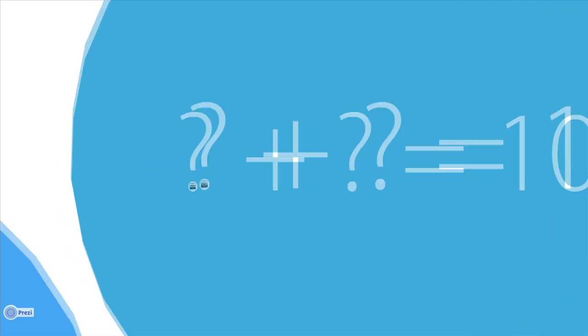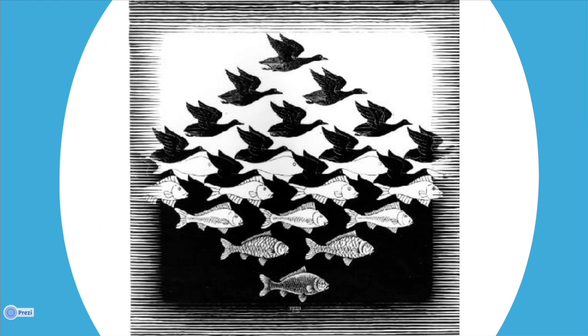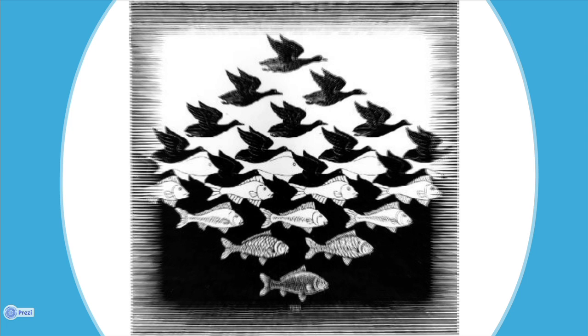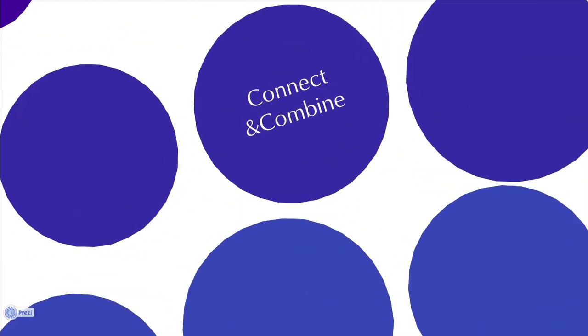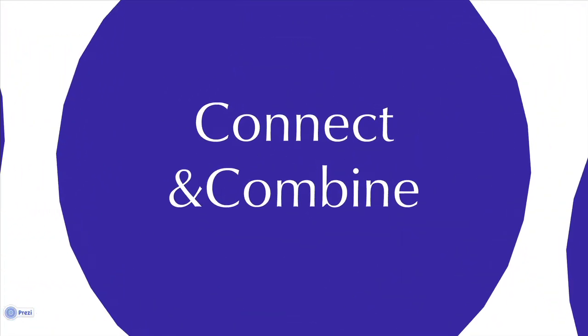But there are other ways. And this is just an example from Escher of how we are constantly reframing and framing, even in the same picture. You're challenged to look at things from different perspectives. So another way to increase your imagination is by connecting and combining ideas. Now, most inventions don't come out of nowhere.